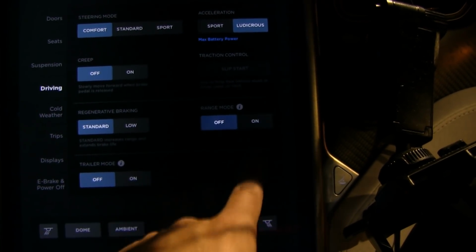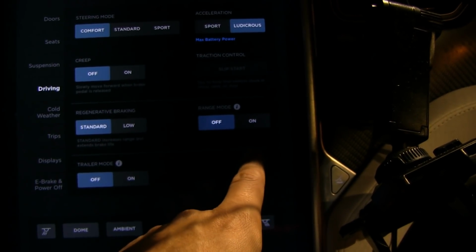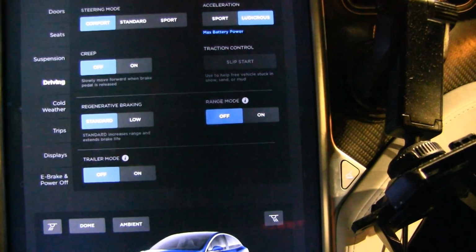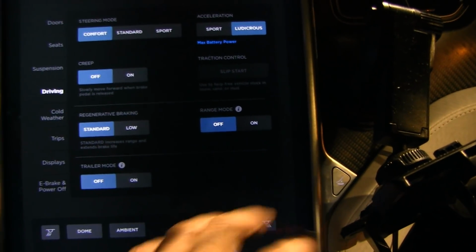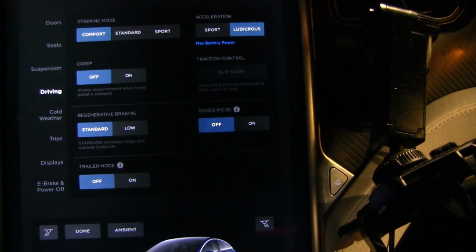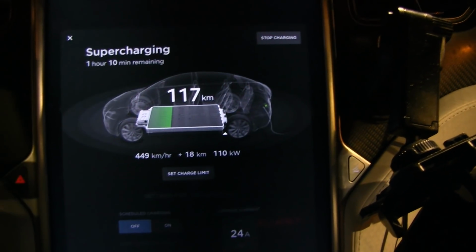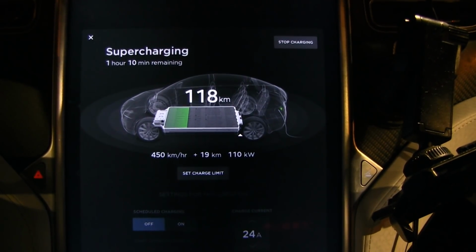Now, I used the range mode this summer, but then I found out that range mode allows the battery temperature to be slightly higher. And that is not always good, especially when you pull a trailer, because you generate some heat, and I want to have the battery pack as cold as possible when I arrive at the supercharger, you know? So it seems I get pretty fast supercharger speed.